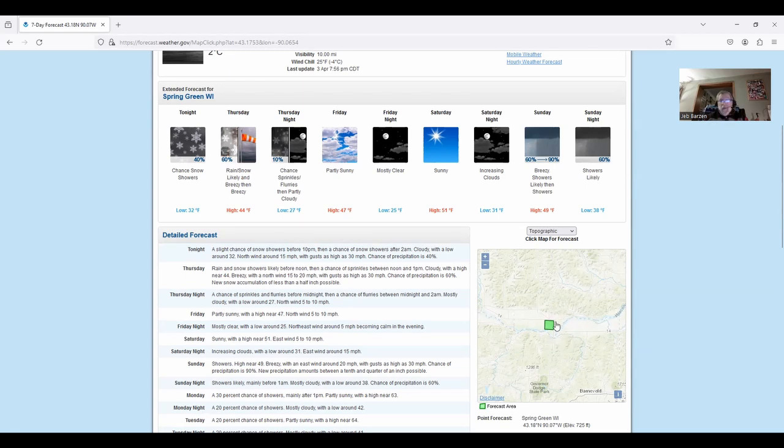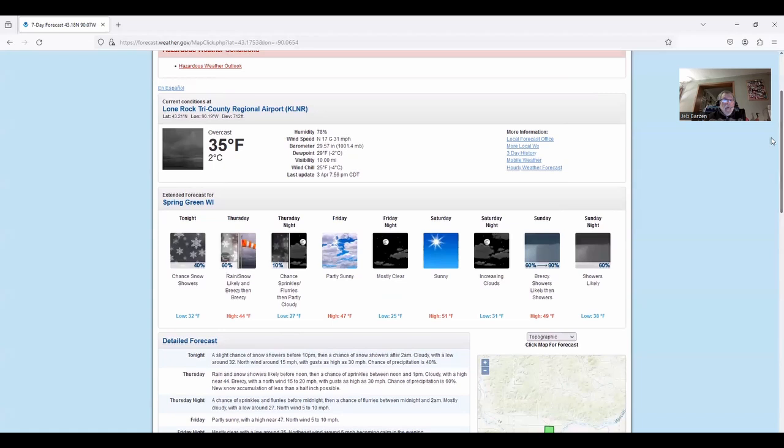But one of the cool things about this is you can actually get a forecast for any spot that you want to look at for a prescription. So this spot, if you go up, this spot is located at this coordinate.